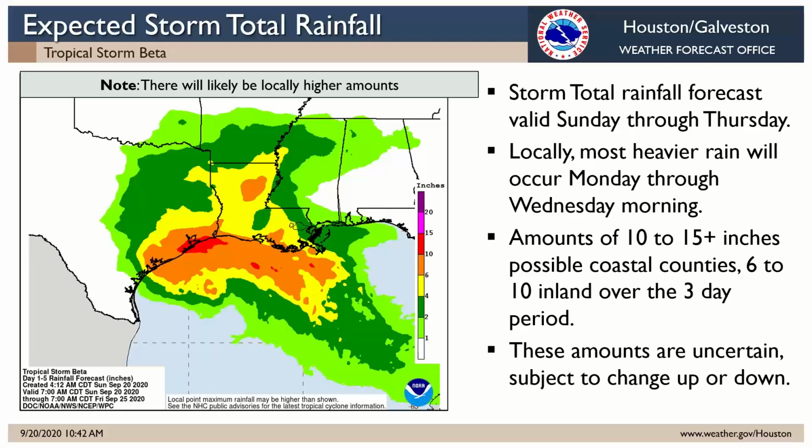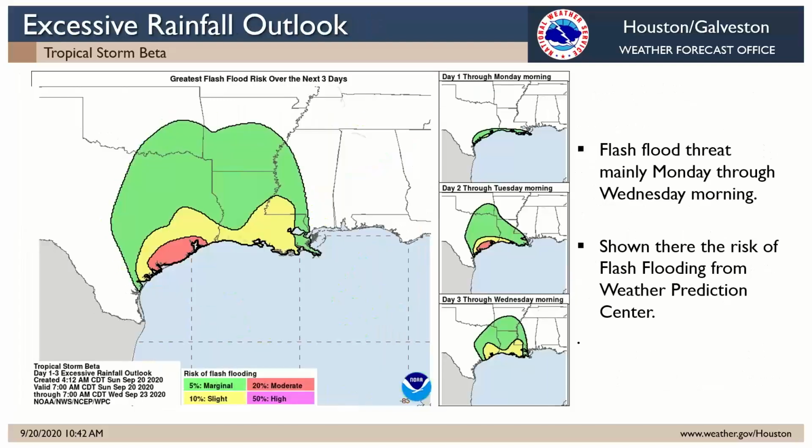Anytime we have a slow-moving tropical system, there's likely to be a band of very high amounts. As I said earlier, the period of greatest concern for this hazard is going to be Monday through Wednesday morning. And because of that rainfall, you can see the Weather Prediction Center is highlighting the areas in red there as having a moderate risk of flash flooding, and the yellow a slight, and then marginal as you go even well inland when you consider the event as a whole over the next 3 days. And how that breaks down day by day.